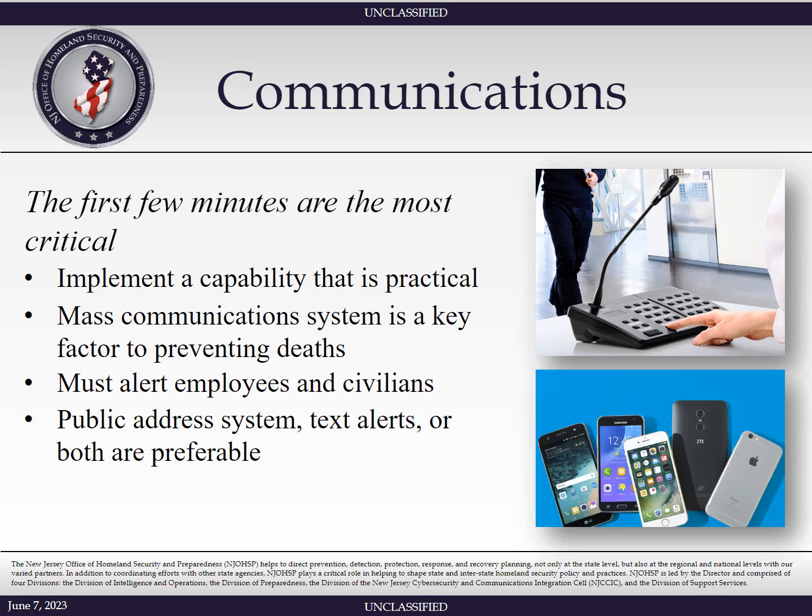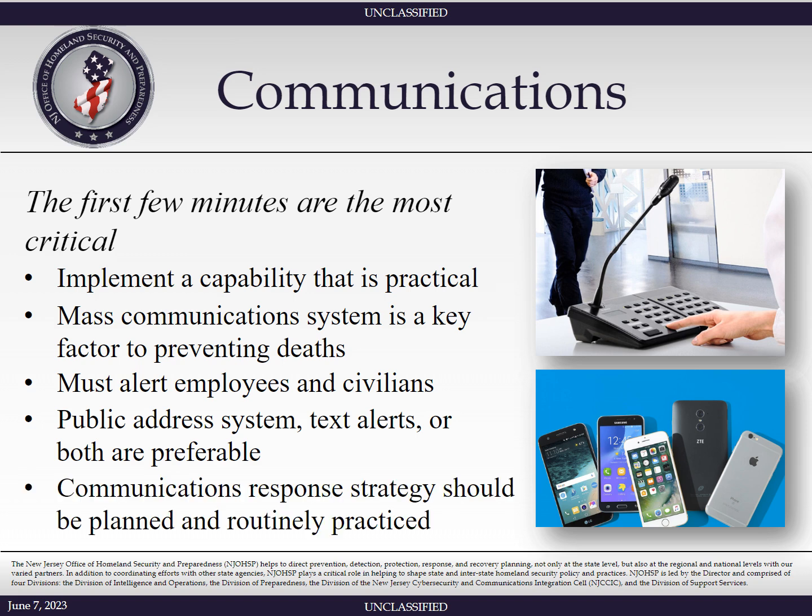Consider implementing a public address system, text alerts, or both. A secondary communication system is preferable, as it could prevent employees outside of the facility from entering into a deadly situation. And finally, the communications response strategy should be planned and routinely practiced.